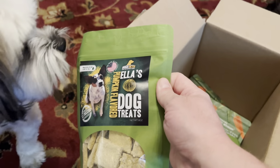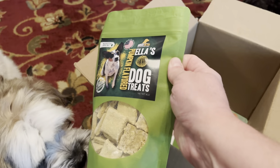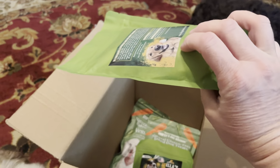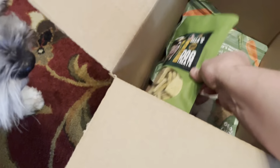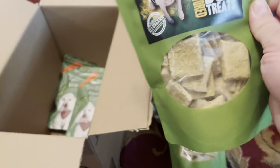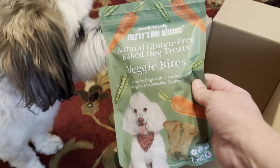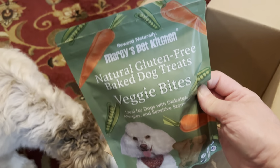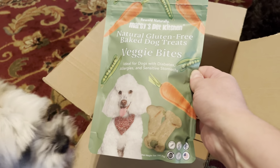This is pumpkin. Pumpkin treats for dogs. This is special. It's not advertising, really, guys. It's special for dogs who have health problems. Very good, yummy stuff for dogs. And this is just vegetables, beets, and look at that, carrot, special for dogs, natural.